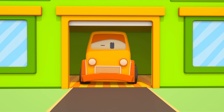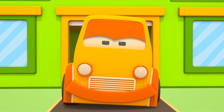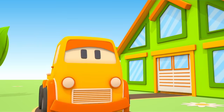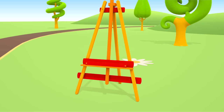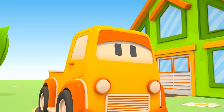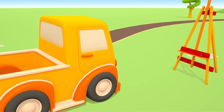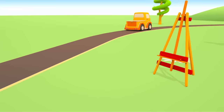Wake up, Boo. Good morning. What's this? An easel. Place paper on the easel. Fix it to the board and draw. Boo went to find paint.